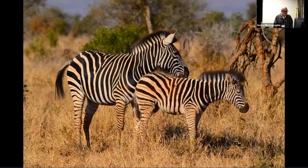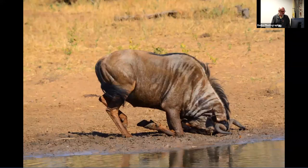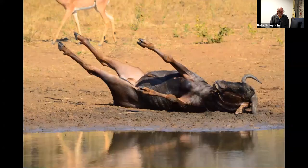The mama and young, the real young ones, the skin, the fur is really fuzzy. It's really neat to see. This is a little too old to really see that well. Yeah, blue wildebeest, you often see this. They're head down and then, oh yeah, let's roll.